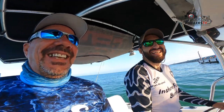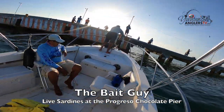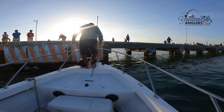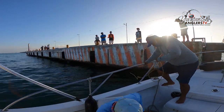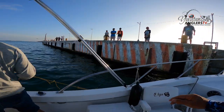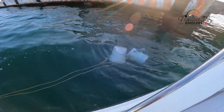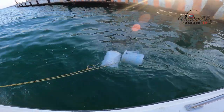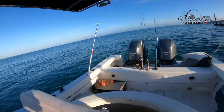So Alex has got the guy who comes up with the live bait for us. Instead of spending hours trying to catch it, he spends easy money. Easy money for the guy. Right on. This is sardines, yeah? Yeah. So we got the live bait sardines, getting ready to pull them on board. You're showing all my tricks.